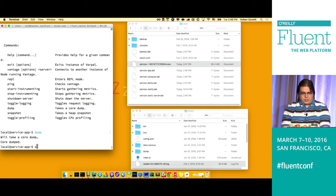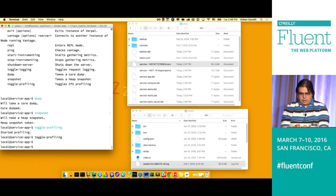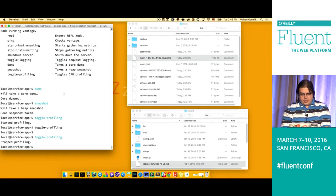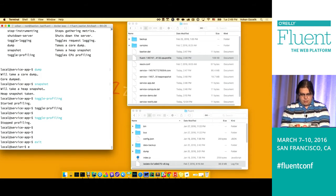If I do a snapshot, for instance, it takes this heap snapshot file, and let's do profiling as well. I'll toggle profiling, and I'll toggle profiling again. And it creates this CPU profile file. So there are a bunch of tools to analyze this. Since I am lagging a little behind on time, I'll just show a bunch of them quickly, and I'll skip to the next part of the slides. But before that, I'll just exit here first.